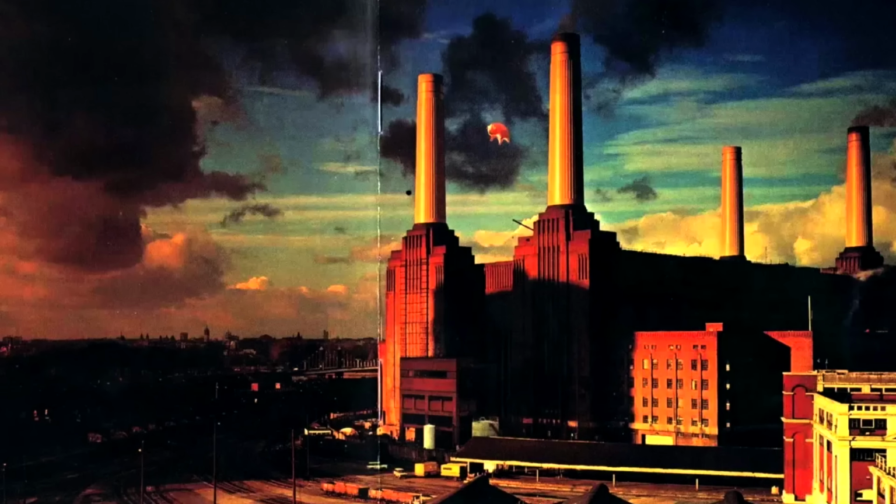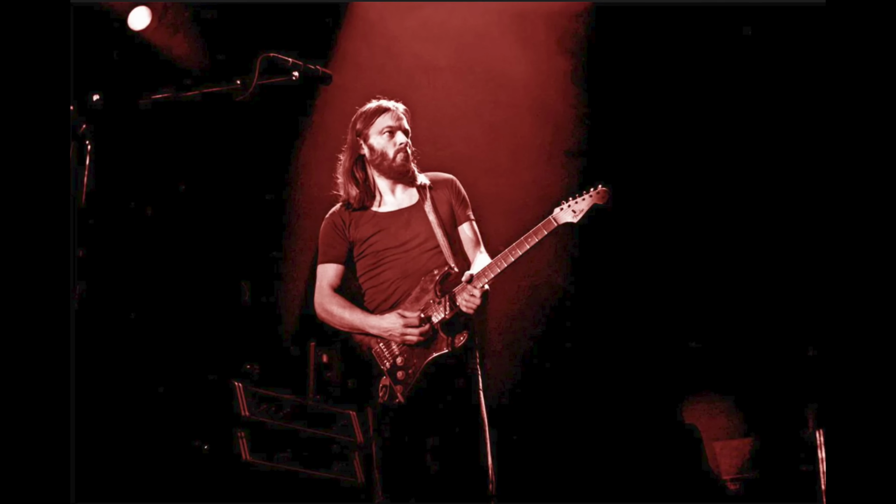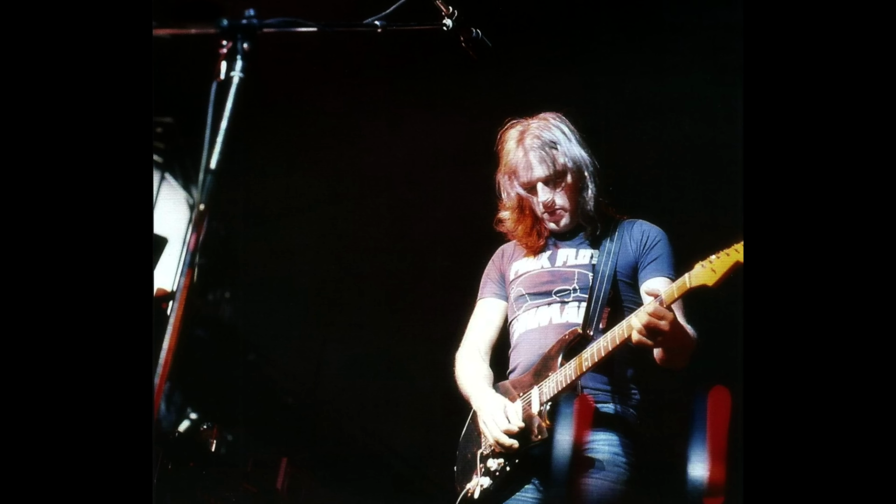Pink Floyd's Animals was recorded between April and November of '76 at their new studio, which was constructed within their sound and light storage warehouse in Islington, North London. David had acquired a DiMarzio FS-1 pickup and installed it in the bridge of the Black Strat along with the late 60s pickups from the Bullet Strat. He preferred the sound of the DiMarzio and he used it throughout the Animals tour.